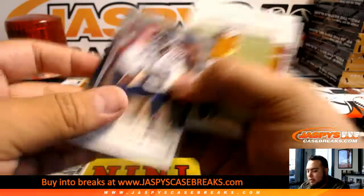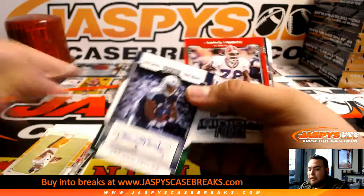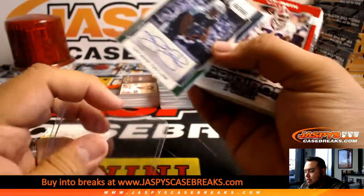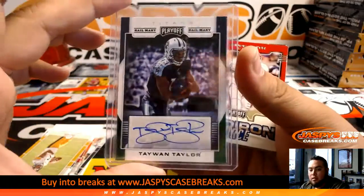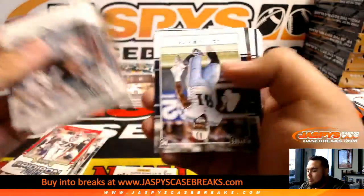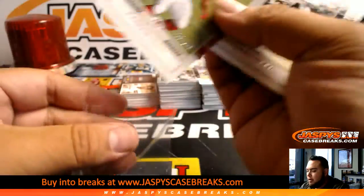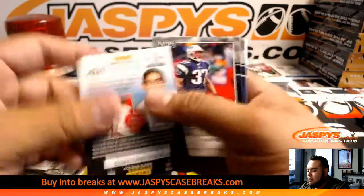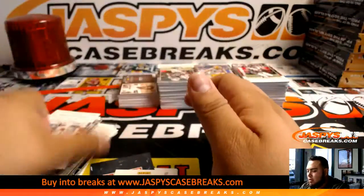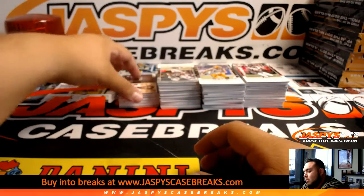Earl Thomas to $2.99. And Tawan Taylor. Nice autograph there. Titans. Michael Barrett. Kareem Hunt to $2.99. DeShone Kizer.